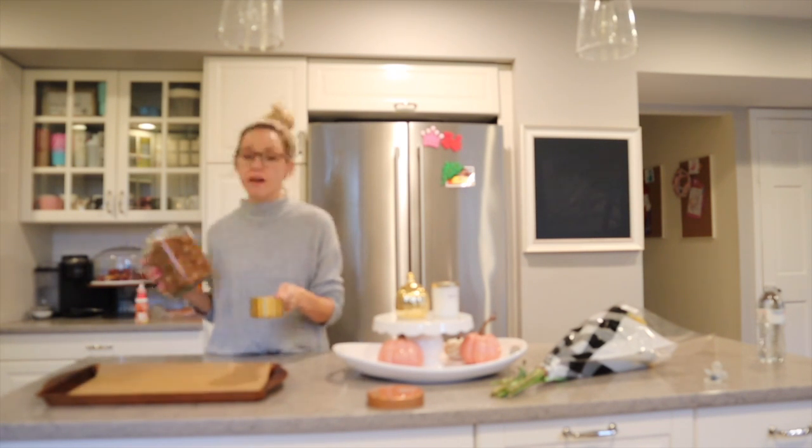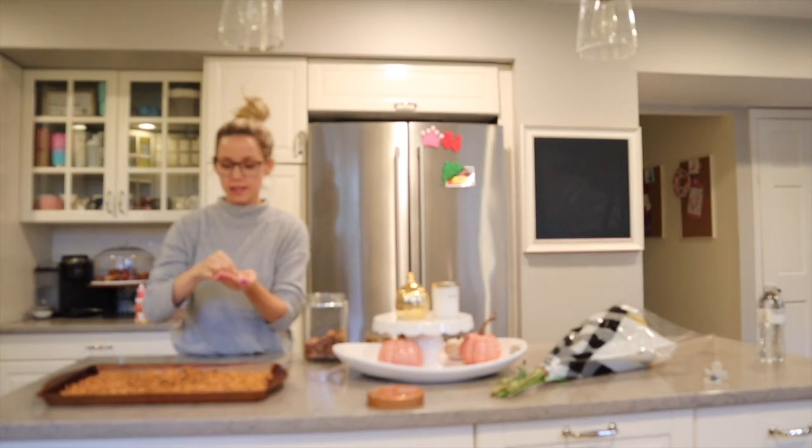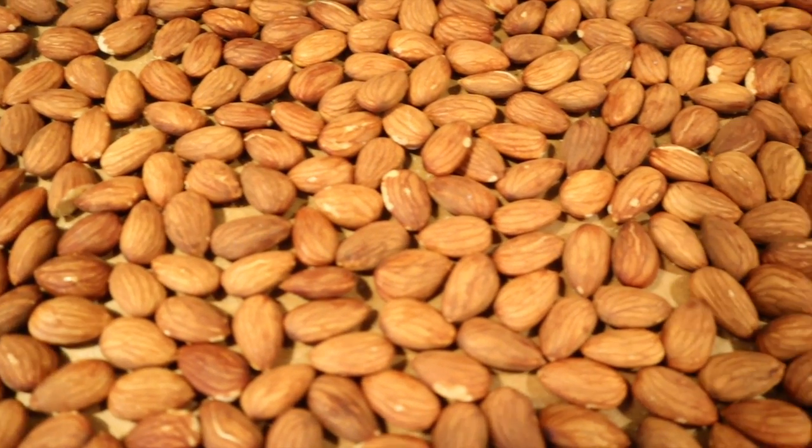So I'm preheating the oven to 400 degrees right now. And since these are unsalted, I'm just gonna add a little pinch of salt. So put these in at 400 degrees for 15 minutes.